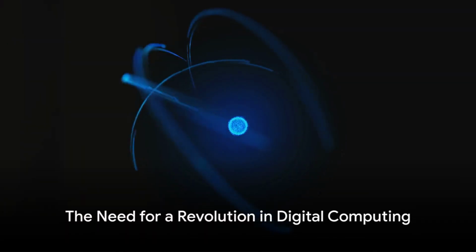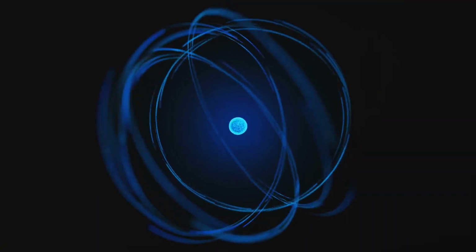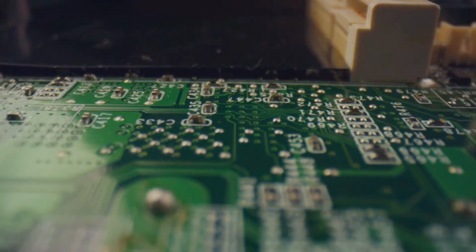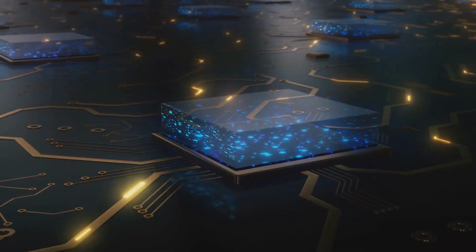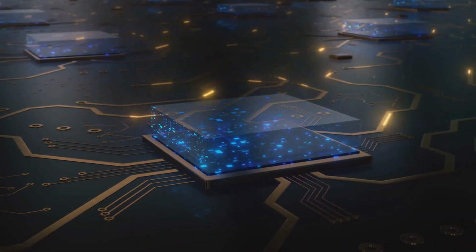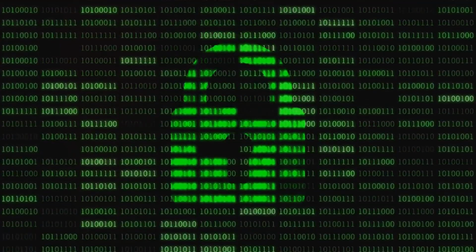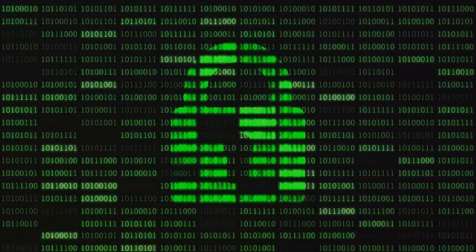Have you ever pondered the question, what if our current digital computing methods are not the best we can do? Indeed, digital computing has taken us to the moon and back, revolutionized communication, and transformed our everyday lives. But as we delve deeper into the 21st century, the limitations of binary computing are becoming increasingly evident.